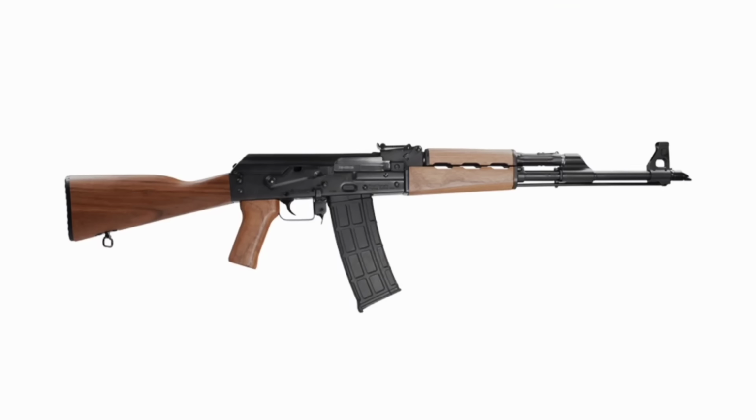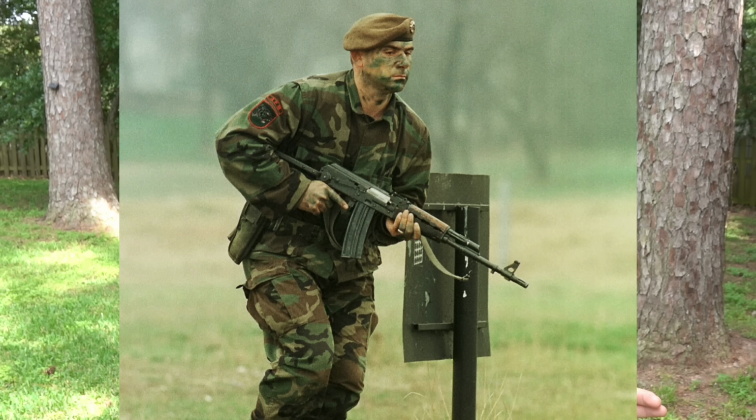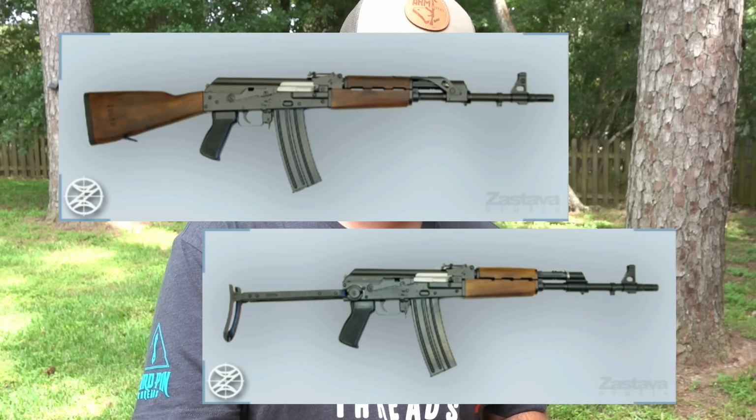This is their full-size 18-inch Yugo pattern 5.56 AK, and I want to start by saying this is not a variant that was made for the commercial American market, kind of like the WPPs were. A lot of guns that they make are purely to sell to Americans. The M90 is modeled after the M90A, which was an old Yugoslavian 5.56 variant. Took steel mags, was able to launch grenades. They made them in fixed stock and underfolder.